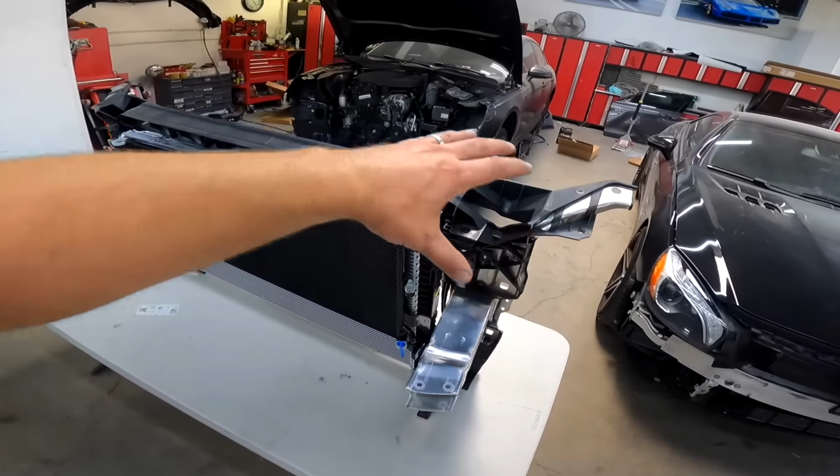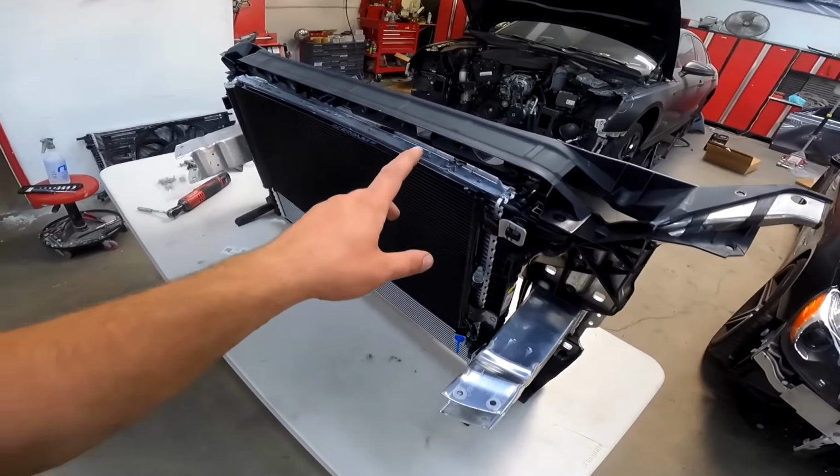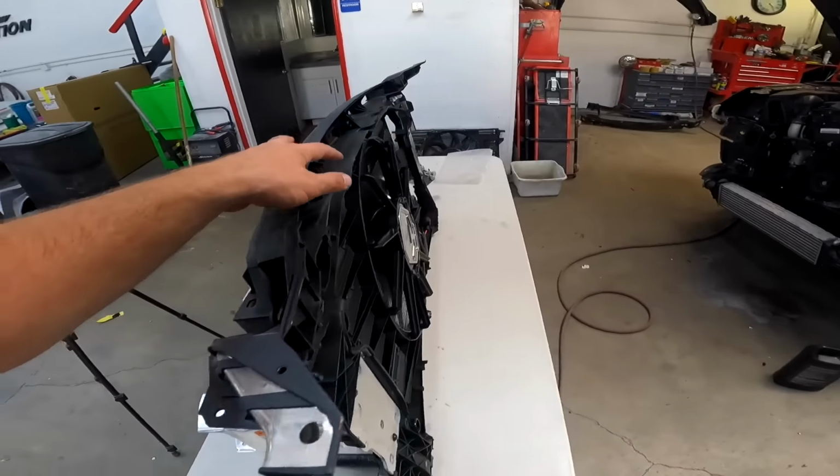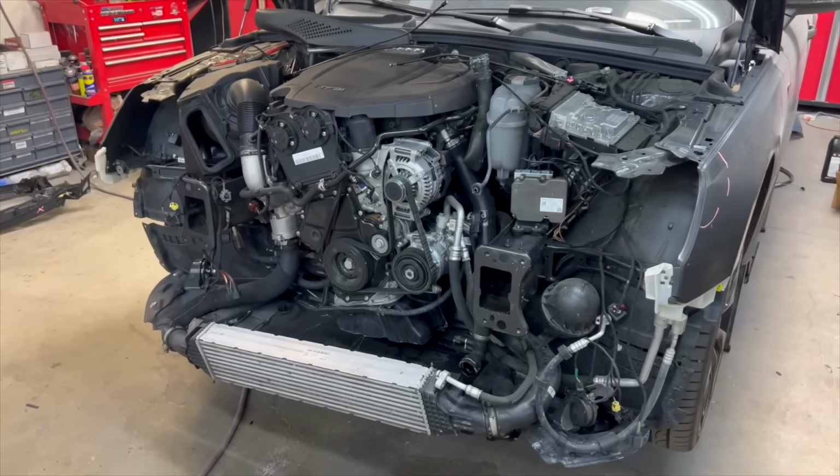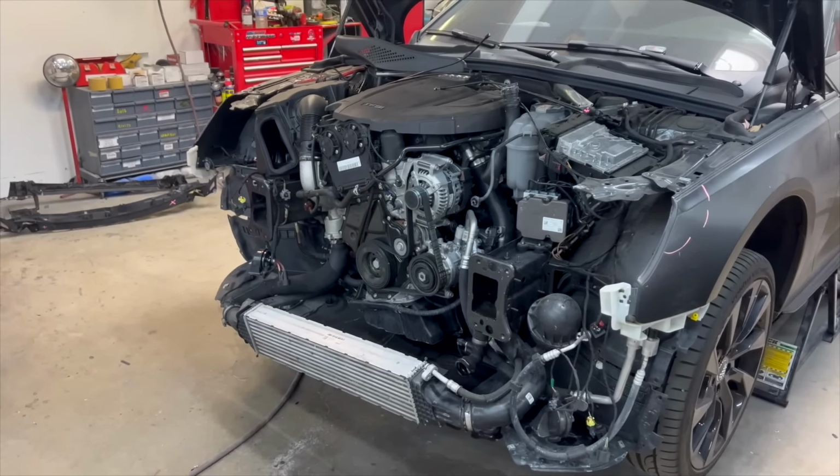So we got the radiator support, frame rails, condenser, radiator, and fan shroud. Everything's brand new, and now we're ready to start installing. And this is what it looks like.